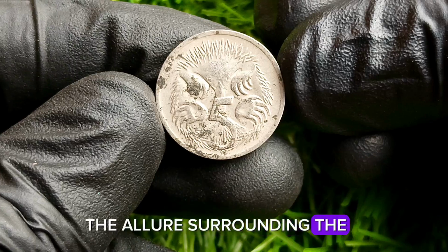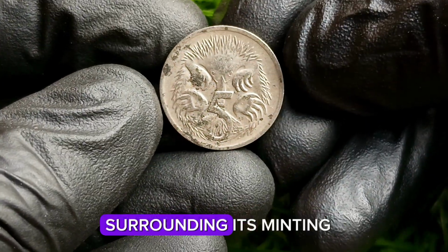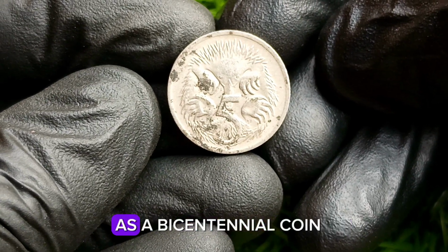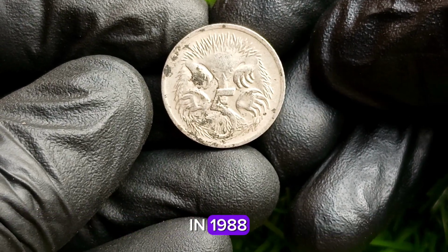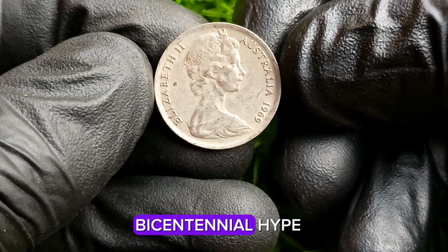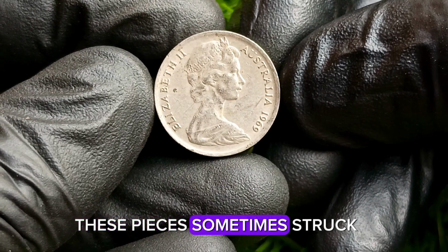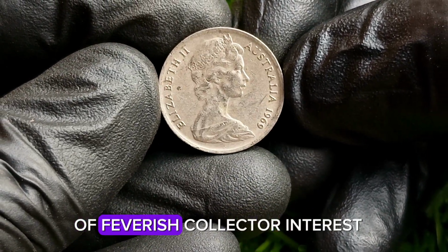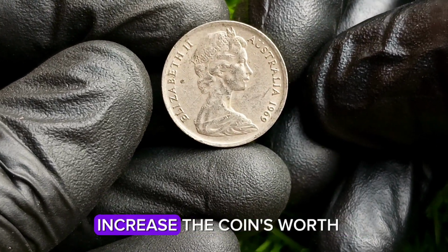The allure surrounding the 1969 5-cent coin is especially electrifying because of the possibilities surrounding its minting errors, historical timing, and collector rarity. While not officially labeled as a bicentennial coin in the traditional sense, Australia's bicentenary was commemorated in 1988. Certain rare 1969 coins have become mistakenly associated with bicentennial hype due to confusion and folklore in collecting circles. These pieces, sometimes struck off-center, double-stamped, or printed on the wrong planchet, are at the heart of feverish collector interest. Any such flaw in the minting process, even minute, can exponentially increase the coin's worth.